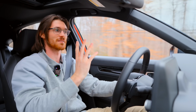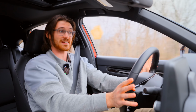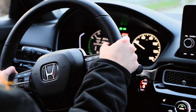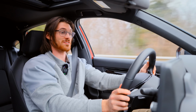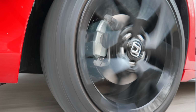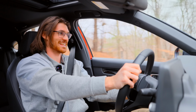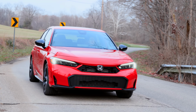Still, for most people in most scenarios, it should be forgiving enough, and I think it compensates by feeling more on its toes. The front end is a little bit sharper, as you're going through corners, the steering weight builds up better. Combine that with the more instantaneous throttle response, and you have a car that, dare I say, feels engaging. Even the body roll is reduced slightly.